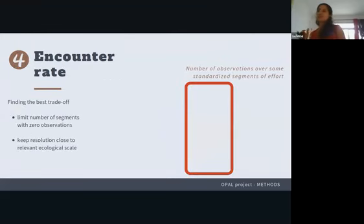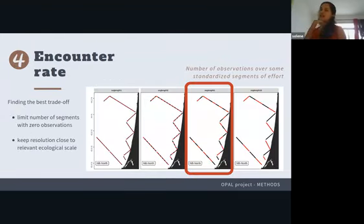So to standardize the spatial analysis of our cetacean sightings related to environmental variables, the survey effort must be segmented into equal distances. So to do so, I split the track line into segments of 1, 2, 5, or 10 kilometers. This is what I represented here as an example.